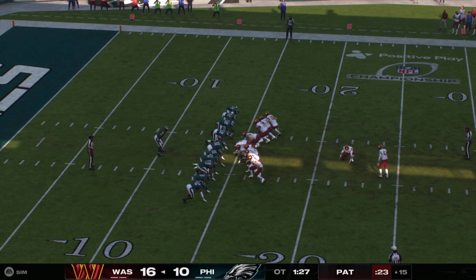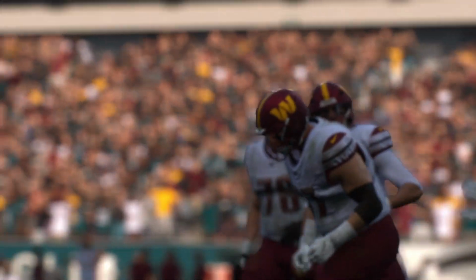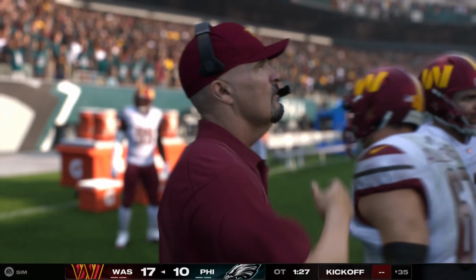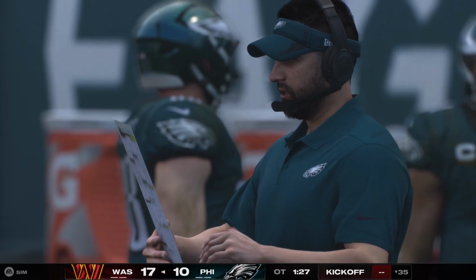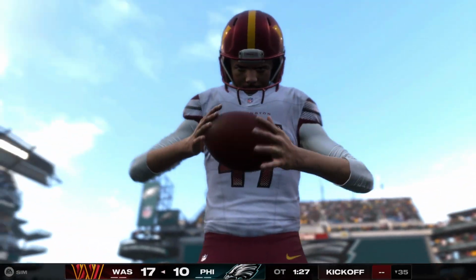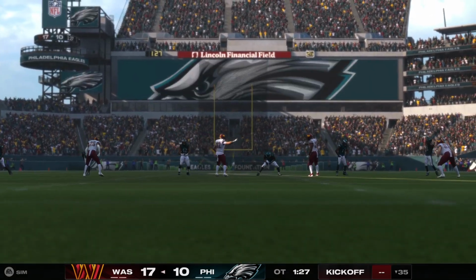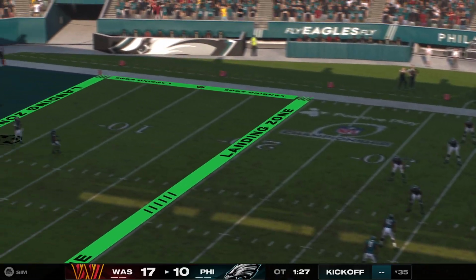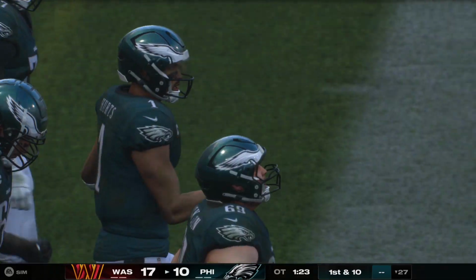Gonzalez now to add the extra point. He's got it as they go up by a total of 17-10. So that drive 7 plays in length, and it's finished off with a 5-yard touchdown run. Now after the touchdown, here's Gonzalez on to kick it away. And out a little across the 25 to the 27.